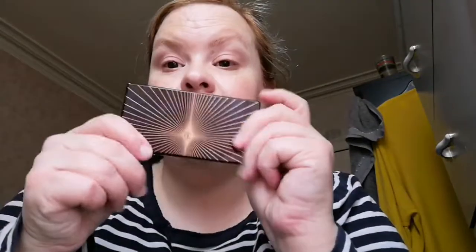Brows done. Okay, so for eyes, I took out this little Charlotte Tilbury palette. This is the, what's it called? Easy Eye Palette for the Charlotte Darling look. I don't think I'm going to be Charlotte Darling looking after I've used it.